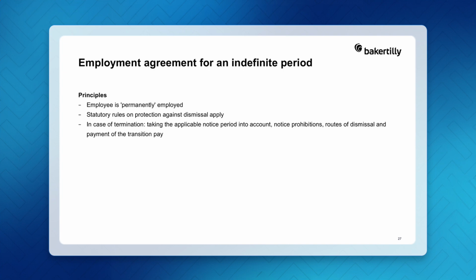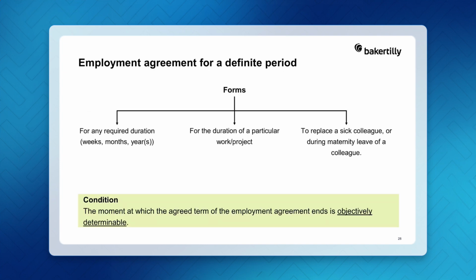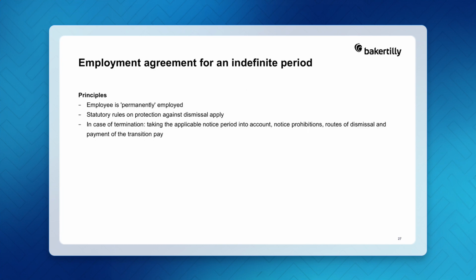It is possible to agree a probation period, but in the Netherlands, only a relatively short probation period can be agreed upon. I know this is quite different in the UK, so if you have any questions about that, ask me later. Because in the Netherlands, for an employment contract for an indefinite period of time, a probation period of up to 2 months can be agreed upon. In case of an employment contract for more than 6 months, a probation period of 1 month is possible.